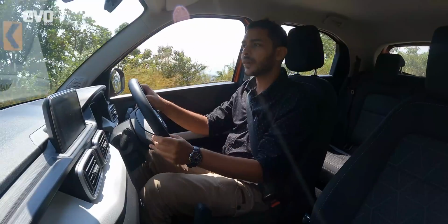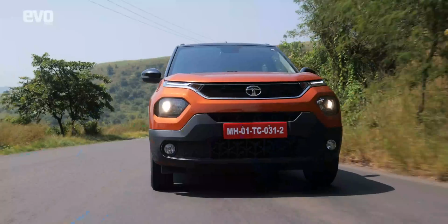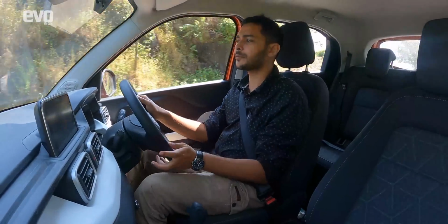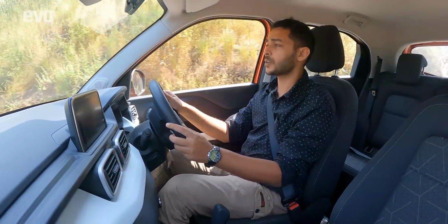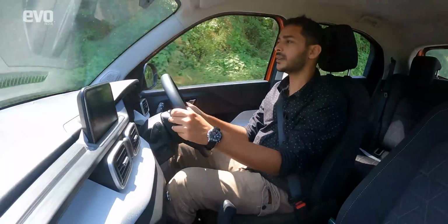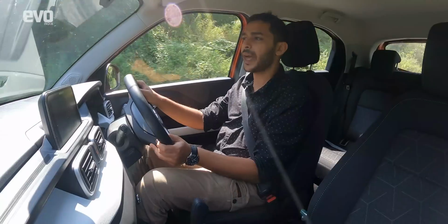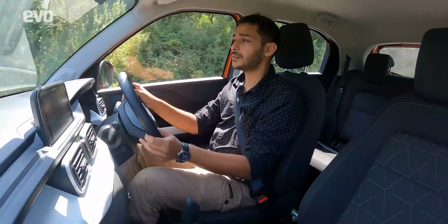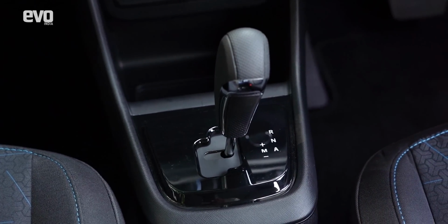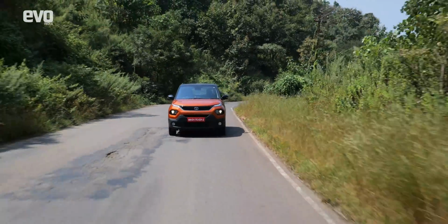Now let's talk about the transmission. What I'm driving here is the AMT variant of the Tata Punch. Yes, it is the AMT, and yes, it does come with the drawbacks of an AMT, which means that there is that head toss effect every time the car wants to shift up or down. Also, the shifts on the Tata Punch are not quite as intuitive. So every time you want to overtake or every time you need that sudden burst of power, you will have to plan those moves. And it's best that you shift it into manual mode and take manual control of the car. Or else, you could just buy yourself a manual, which is at least a 60,000 rupee cheaper deal.